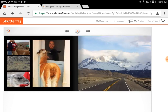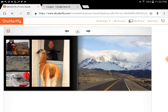And let's see. So we kept going a little bit north. We wanted to go to Fitzroy, the mountain of Fitzroy. And to the right, you see it there, except the cloud there didn't move all day, so you can't appreciate the gorgeousness of that mountain. But we still had fun going there.